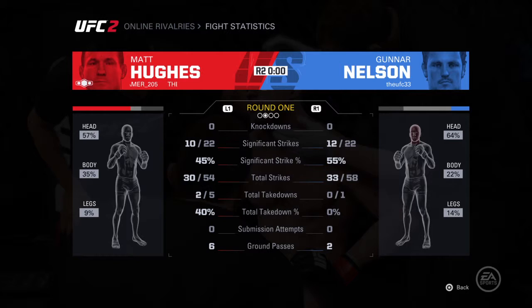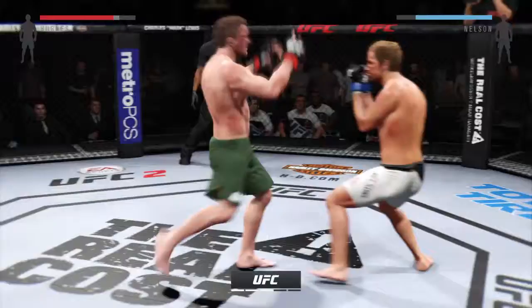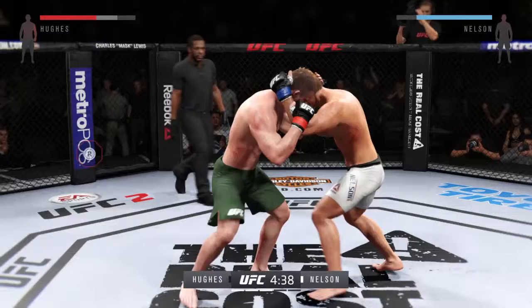Let's take a look at some of the action from the end. You ready to fight? Ready. Round three. Hughes with a good right kick to the midsection. And he lands with the left. Nice roundhouse kick to the body. And the clinch. Good work in the clinch by Hughes.